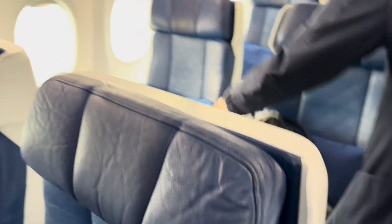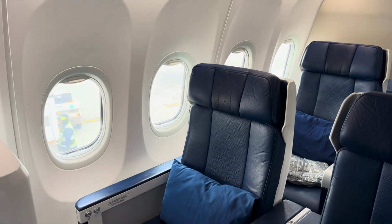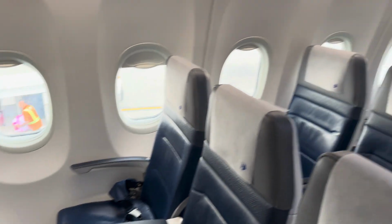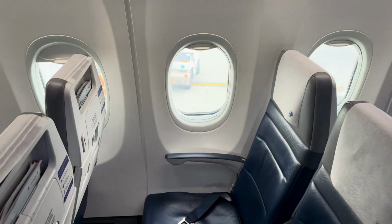Welcome on board one of Malaysia Airlines' 737-800s with the newest cabin, featuring 12 Safran 600 recliner seats in a 2-2 configuration in business class, followed by 162 Safran 110i slimline seats in economy in a 3-3 configuration. My seat for this flight will be 5F.